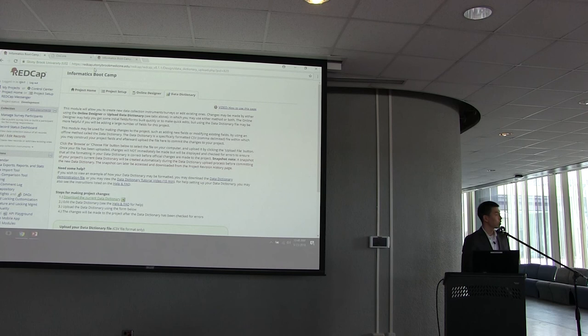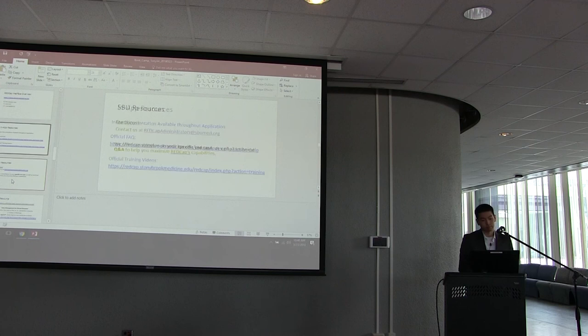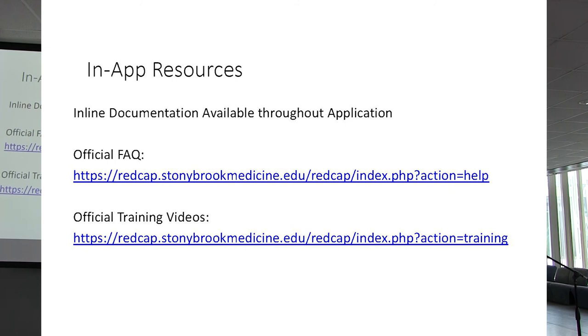That, I think, is the key thing to take away from this, because in a 5-minute demonstration, you can see that this is a very powerful tool. It can be used in very flexible ways. Anything that's flexible is always a little bit difficult. So if it's the first time you're using REDCap, we want to encourage you to understand that it's there and what you might want to use it for. But this is key.